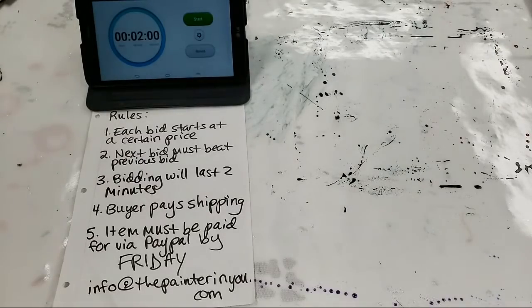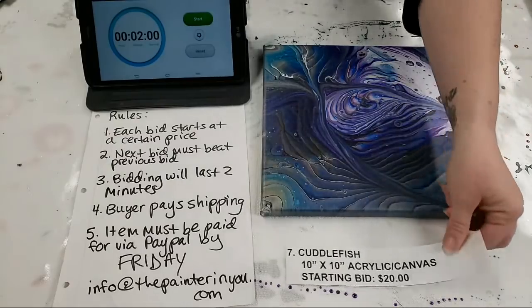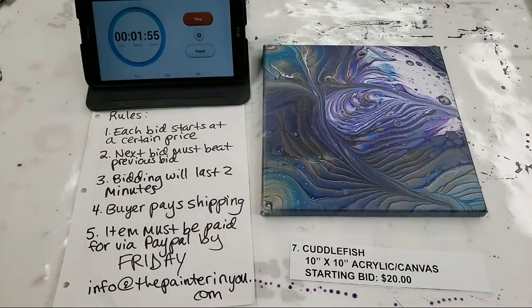All right, so this one is gorgeous. It's so pretty. Cuttlefish, also 10 by 10. Hi, Cynthia. Just for fun. That's why I'm blaming you. I'm back on. I can't refresh. You gotta refresh your screens. Okay, so I'm gonna start the timer here and then I'll come back around. Yeah, definitely getting a close-up. This one is super pretty.